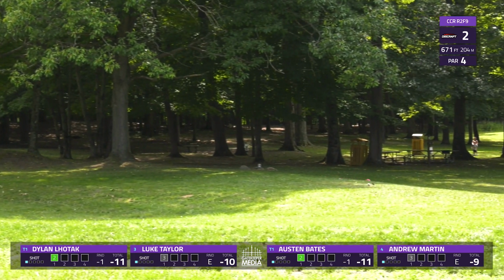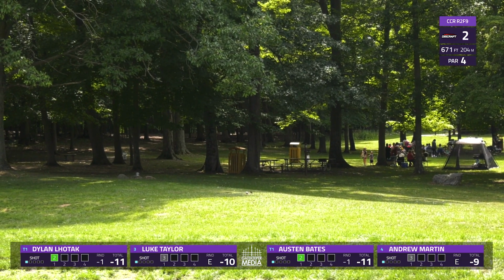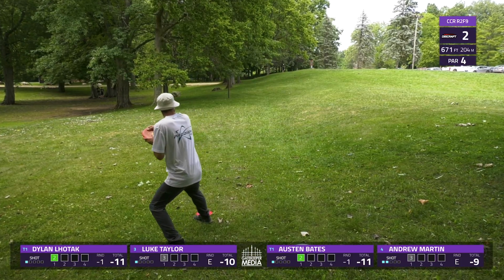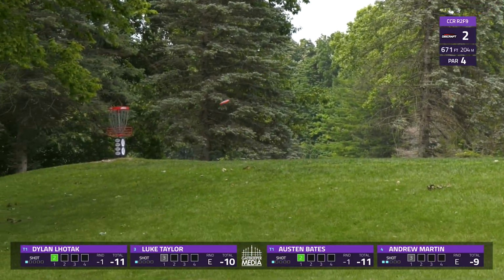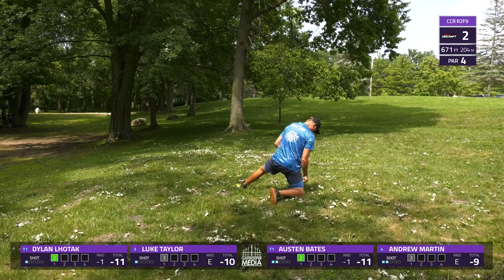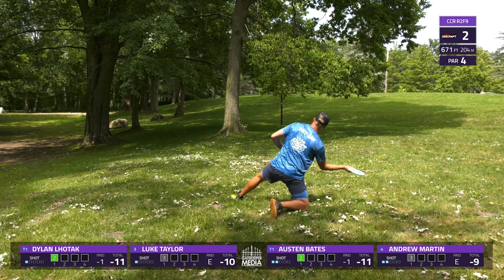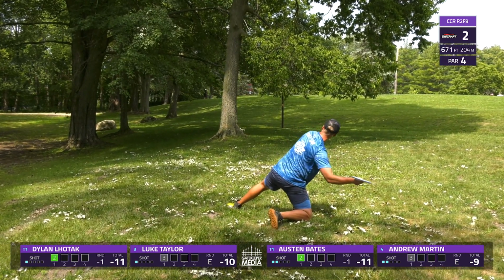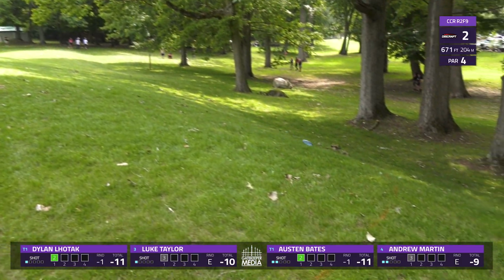Hyzering out a little early, but still going to be in a position to get up and down. Going to be a wide open approach. Yeah, it's a nice little hyzer from that position. The real trouble is, as you can see, the green runs away on both sides, so you really want to get up to that flat. If you come in with too much speed, you have the ability to skip from inside the circle to outside the circle with how this green sits.